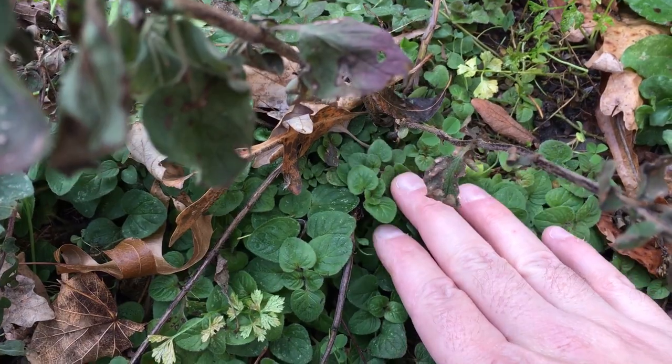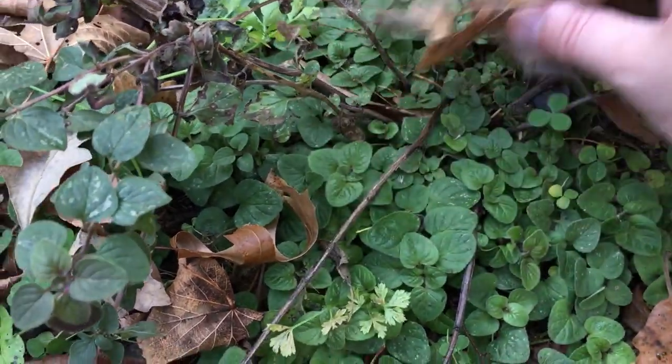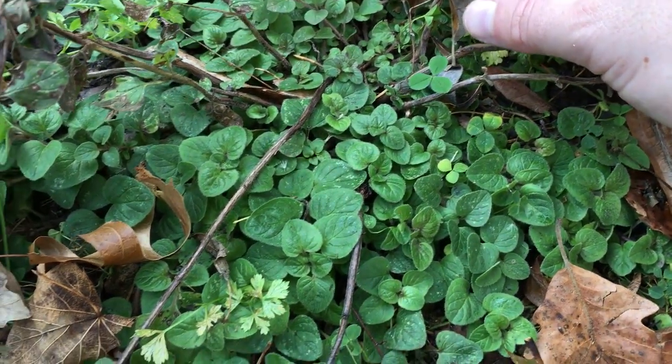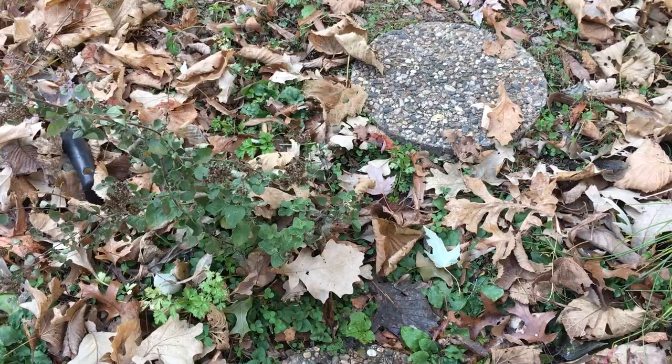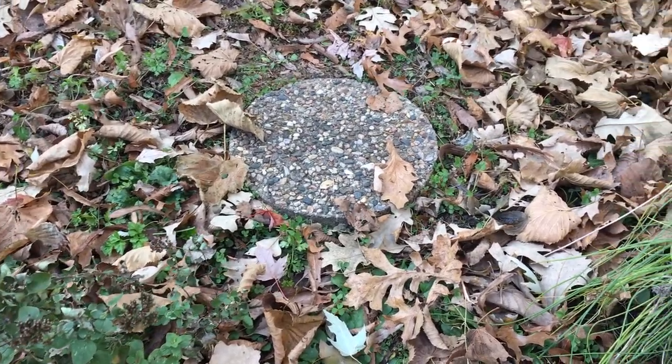You know, I might even just leave this and just prune it back. I think that would be really cool to have oregano as a ground cover here. We'll just keep it pruned and hopefully it'll spread. But I do think this other plant is a little too close to the path.